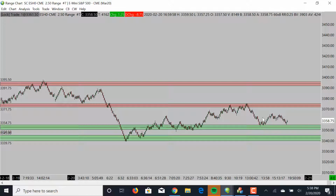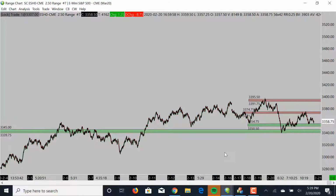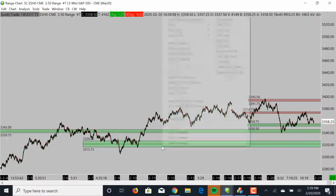What we're looking for is 1, 2, 3 rotations off this area, and then a gradual pullback into these 71s to 74s, and above that our target is the 90s, and then we try to hit the upside of 3400. So you can see we're still, I would say, bullish. We would have to crack somewhere around this level right here in order to start being bearish.